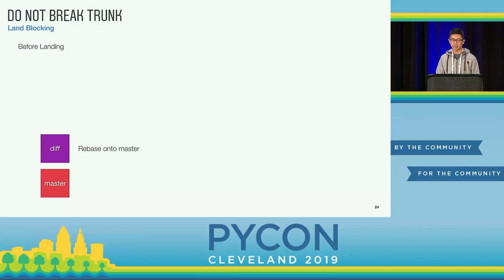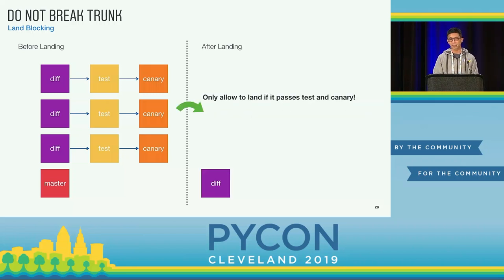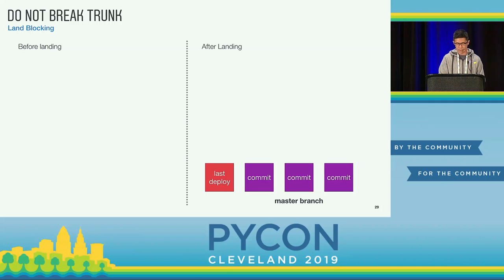So we built a land blocking flow. As soon as an engineer tries to land a diff, it's rebased on the master, we run test, run canary, and many of these instances can happen in parallel. Dozens of changes can be in flight at the same time. And we only allow a change to land on the master when it passes test and canary. So the commits are stacked on the master branch. We only use the master branch, and we know the last deploy marker.